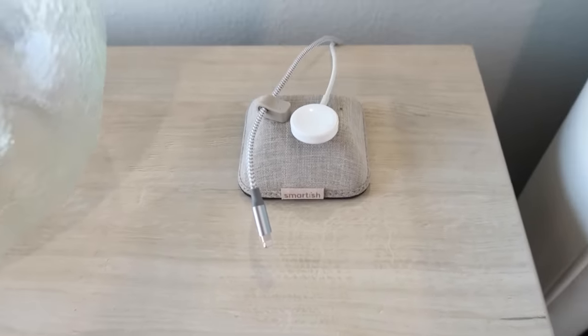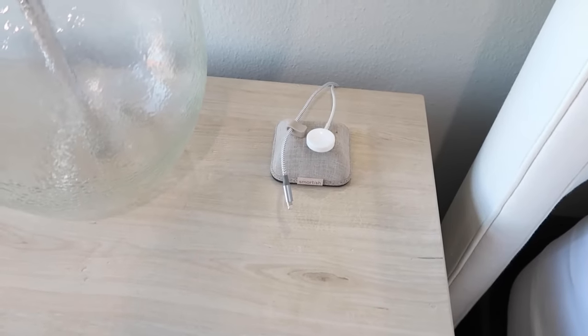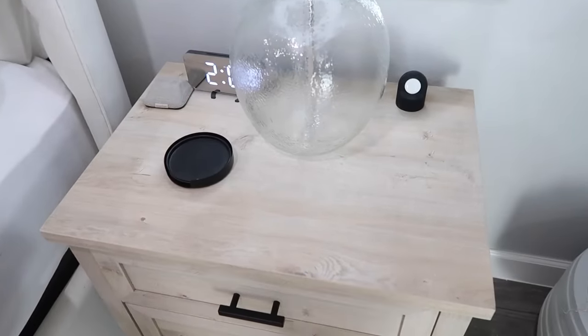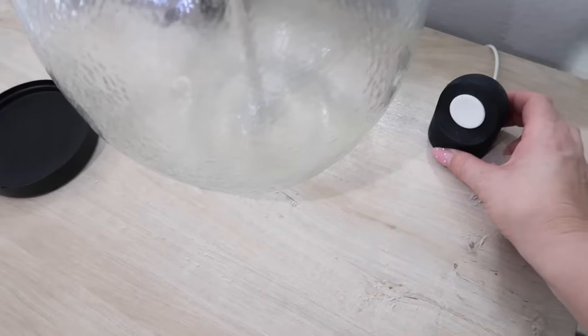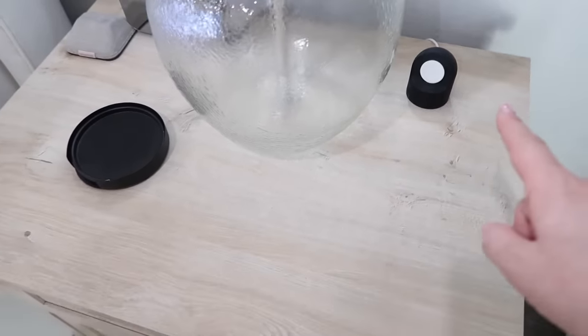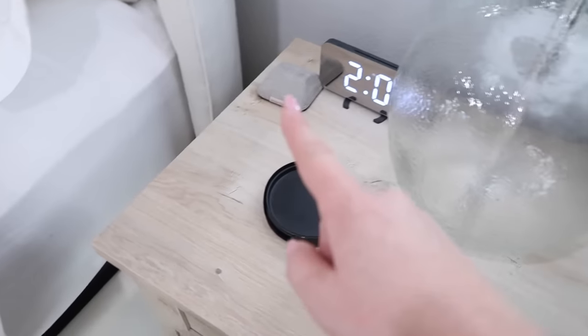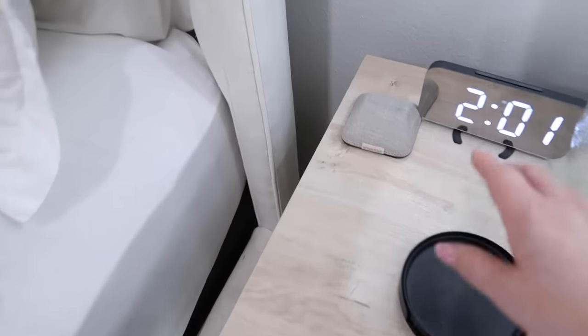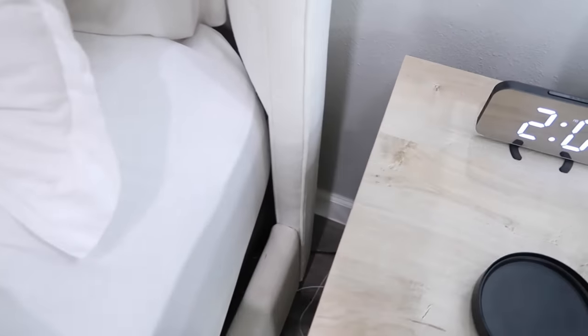So I'll link this for you if you like this style, but Chase wasn't loving it, so I got something else to try. This is his side of the bed, and I think he really likes this one. This is for his watch, and he can just lay it on there and it charges. So I'll link that for you because it's on Amazon, but he never puts his cord back on this. So I don't think he's using it. So I'm gonna go ahead and take it away.